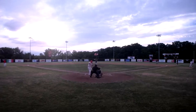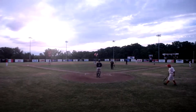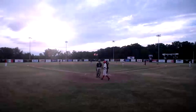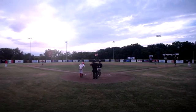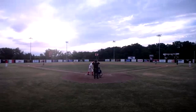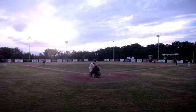A 1-1 count for Zach Miller as he chops one into right. Underneath it is Alan Murphy, the right fielder, and he's able to make the catch for out number 1 here in the bottom half of the second. From Point Pleasant, New Jersey, your shortstop, number 24, Evan Magadan, comes to the plate now. Magadan plays at Bucknell, and he's ready to go with 1 out here in the bottom half of the second.